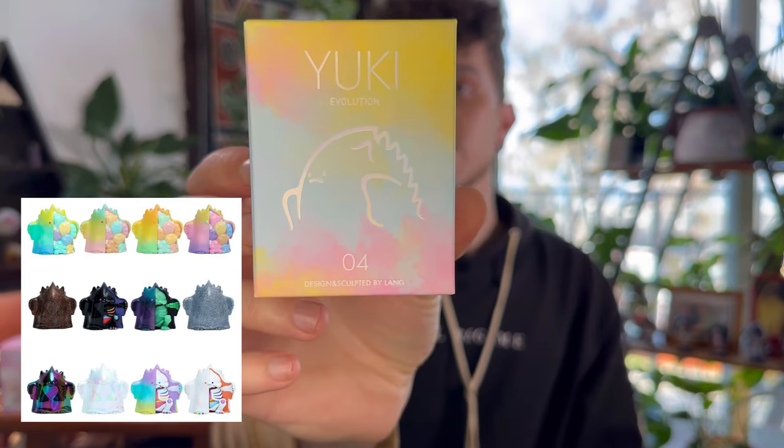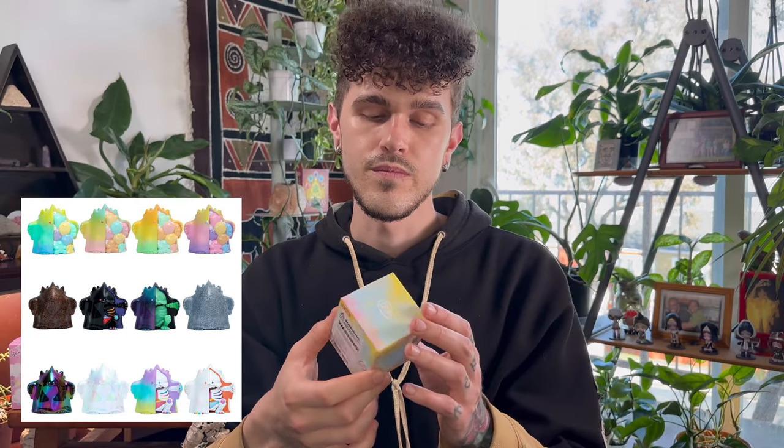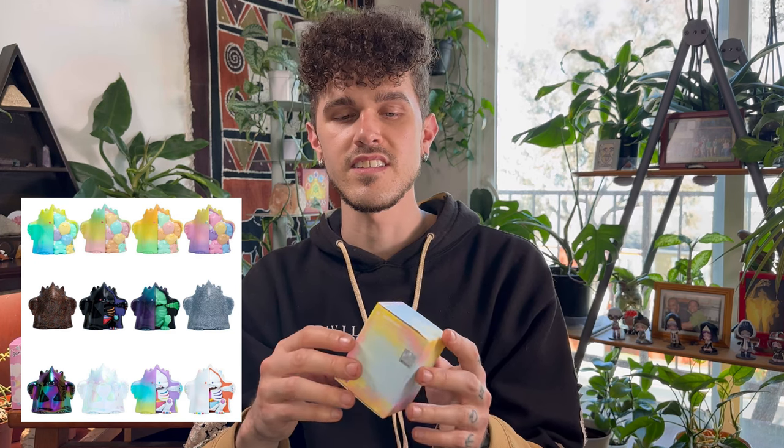And then this will be a first for me and the channel. This is Yuki Evolution. The box doesn't really show you what we're getting into. But they're like these little ghost, like sheet ghost looking monsters, and they often have their insides on display. But it's a lot cuter than what I just described, I promise.